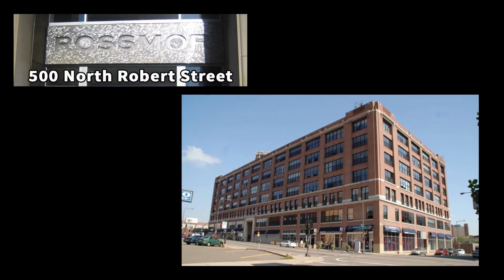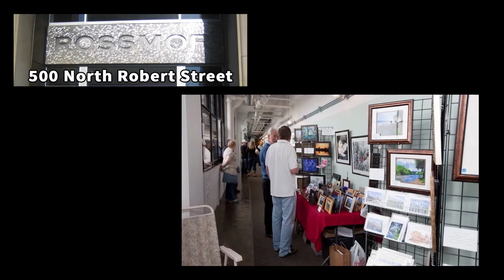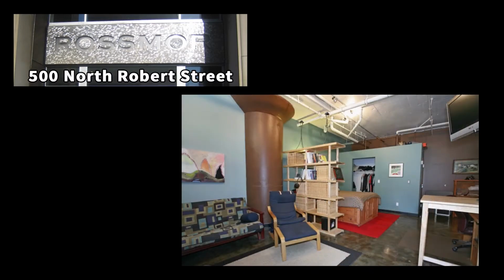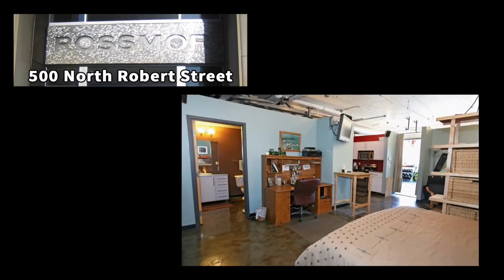Another opportunity this spring crawl is at the Rossmore building. If you ever were curious about what it looks like inside the Rossmore and what it's like to live in one of these what they call architecture type spaces, come to the Rossmore. It should be a lot of fun.